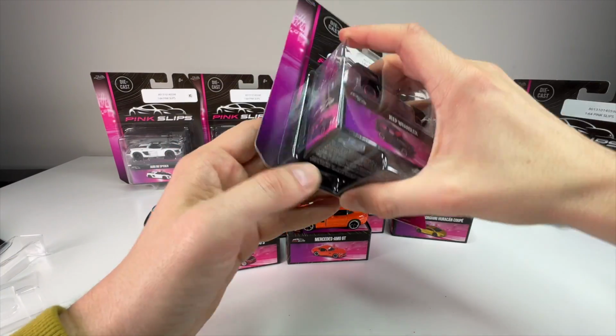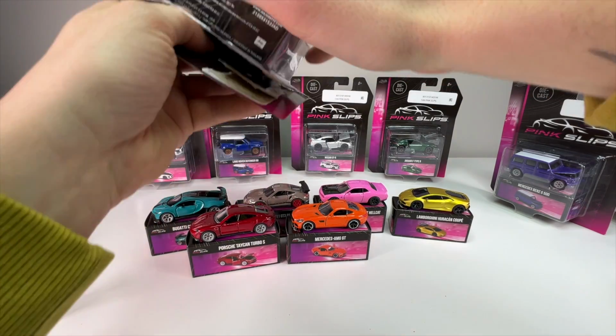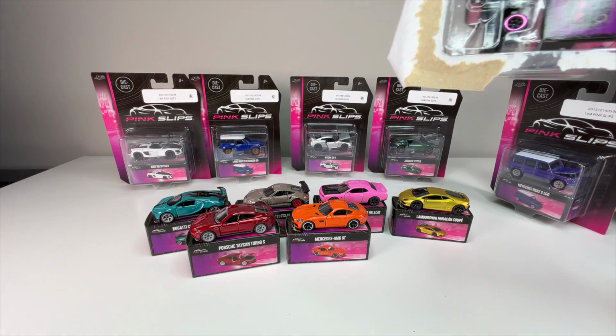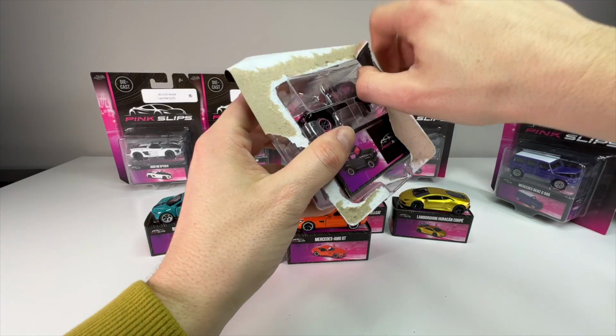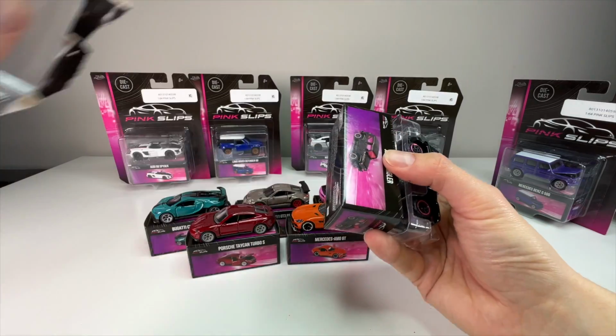Okay, let's go ahead and do the Jeep. This is my least favorite one from the whole collection. I didn't really need to buy this Jeep. I don't necessarily want this Jeep in my collection, but I want the whole line. So here it is. Okay.